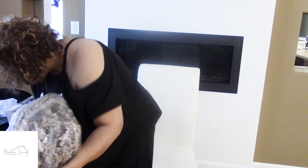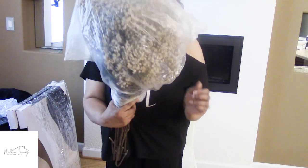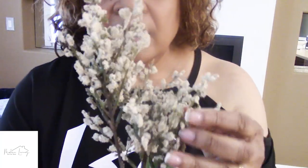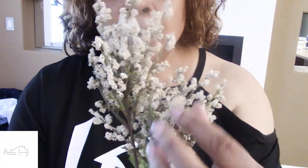And what else we're going to use for this fall are these. Now, these I purchased from Michael's last year or year before last. I think Michael's brings them out every year. I love these. I just love the color. It's such a nice, pretty taupe. Gorgeous, right? They're long stemmed, very long. So this would be a beautiful floor arrangement or what have you. So I'm probably going to use this for this year.